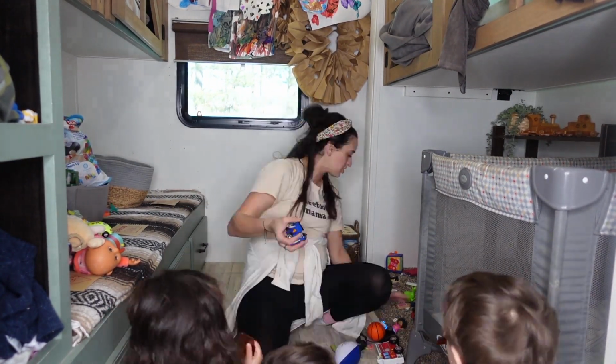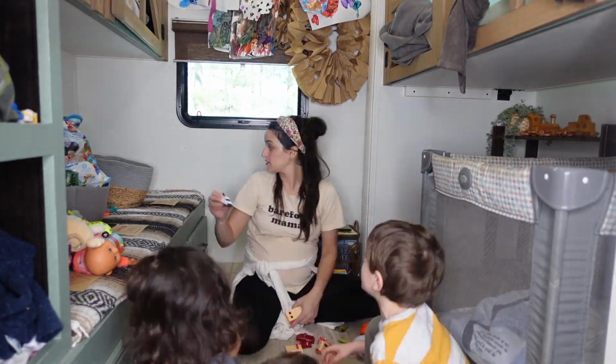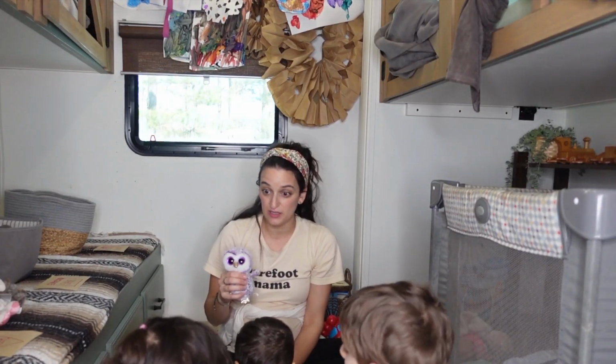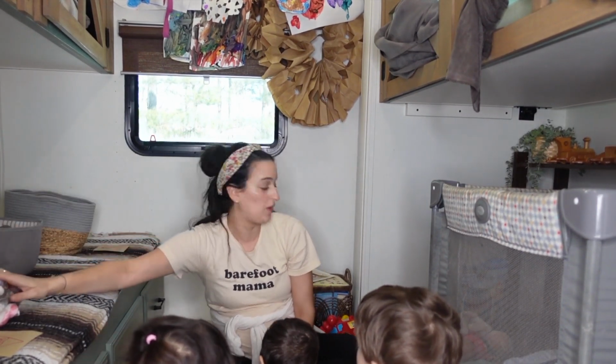I like that this method really allows them some responsibility to make decisions and say, hey, if I'm not playing with this, maybe someone else could use it more. Now, one thing that you might find with this method, especially with the younger kids, is you might find that they want to keep and save everything as you're going through the toys that they currently have.